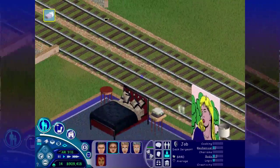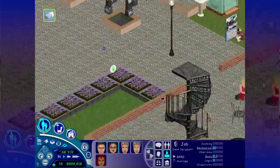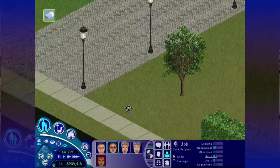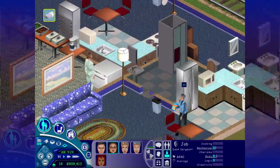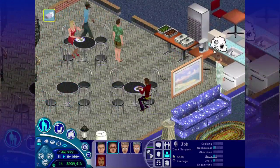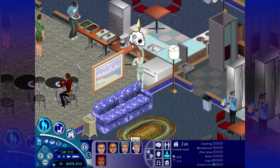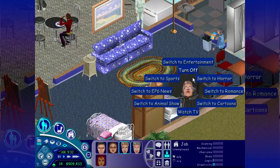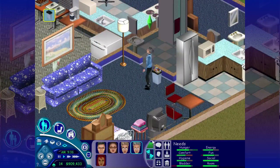With Symlogical apartments, the only objects that really need to be hacked are ones that Sims want to autonomously use. So you like the dresser there. Sims never want to use dressers unless you tell them. Occasionally paintings, but usually that's just a come and see me and the door will fix that. Oh, you need fun? TV's on. Go watch TV. What are you doing? You're eating a snack.